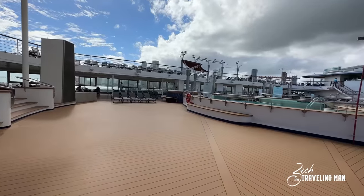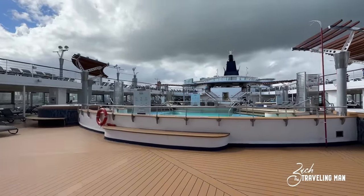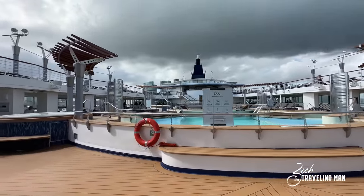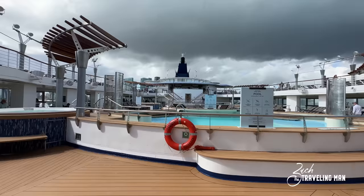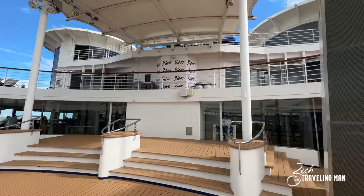So just forward from the Ocean View Cafe is the main pool deck here on board. And it's not very big, but this isn't a very big ship. Here's the pool here. There's four hot tubs here. And then seating all around the top here, as you can see all around there.